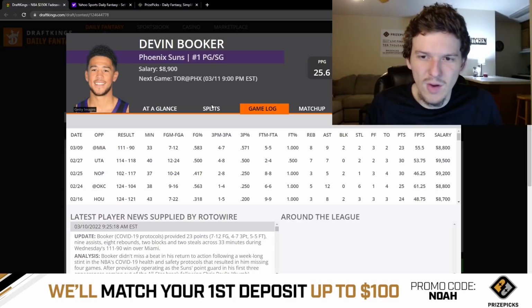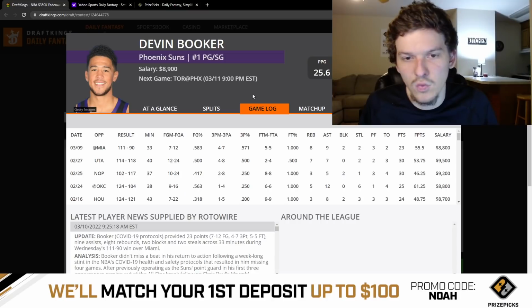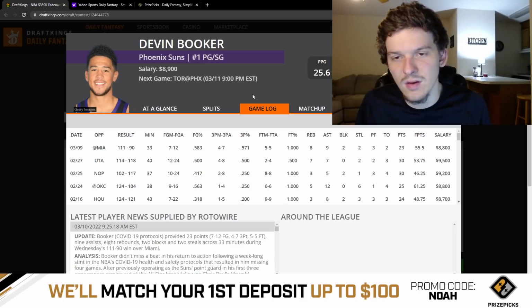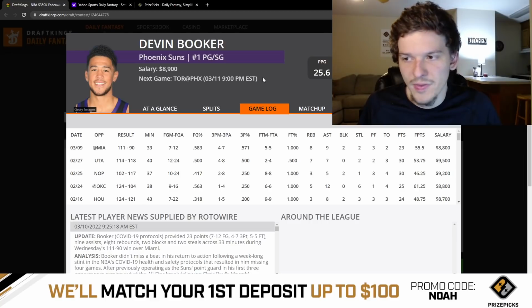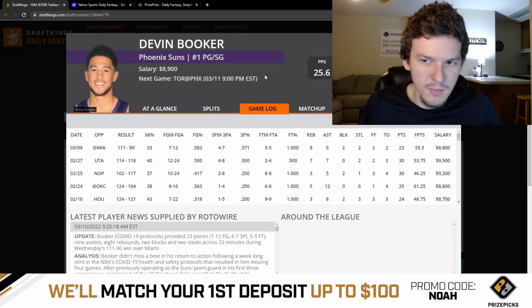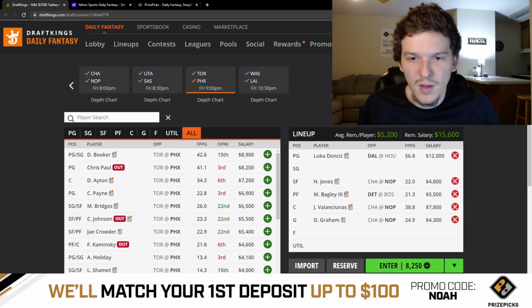This matchup against Toronto, I don't think is great by any means. Toronto's been pretty good at stopping guards this year. Nick Nurse does a really good job of slowing down the opposing team's best player. But I still think Devin Booker's role without Chris Paul is going to be massive. He's going to play a ton of minutes, going to have the ball in his hands a ton, should take a ton of shots. He's my favorite play from Phoenix.